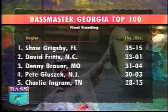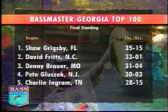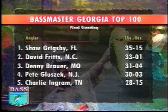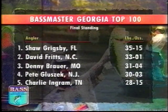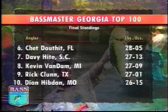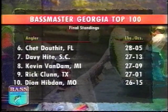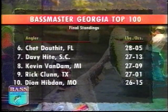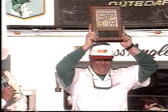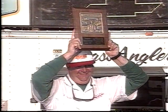Give me 5. So Shaw Grigsby grabs his first BASS tournament win in 3 years and takes home $46,000, including a fully rigged Ranger bass boat. David Fritz needed one more good bite, but finishes second and adds $25,000 to his Lake Sinclair winnings. Denny Brower in third barely missed the Millionaires Club. But with only $1,100 to go, you can bet it won't be long before Denny knocks down another bass fishing milestone. On the amateur side, Bill Florence of Opelika, Alabama takes home a new fully rigged Ranger with a respectable 3-day total of 21 pounds, 6 ounces.